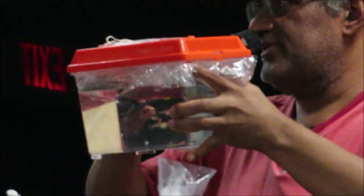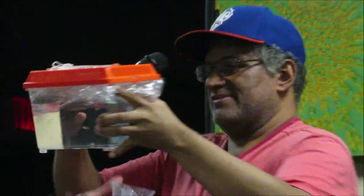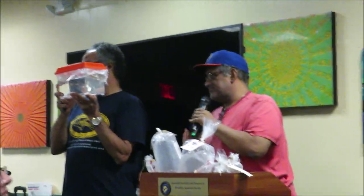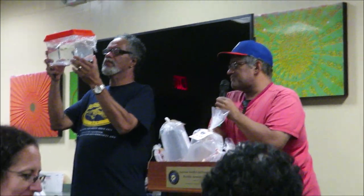Very, very beautiful reddish color. There's at least four females, three males in there. Very nice. Very nice little group of guppies.